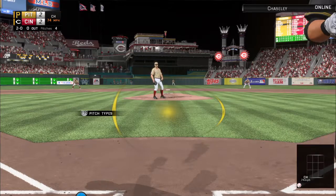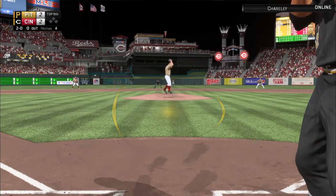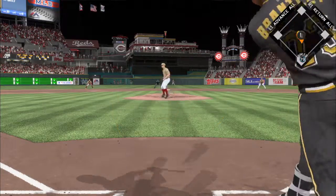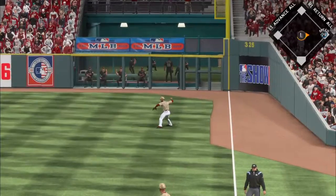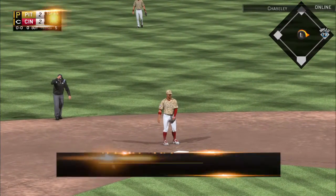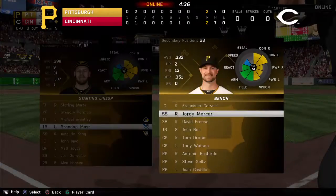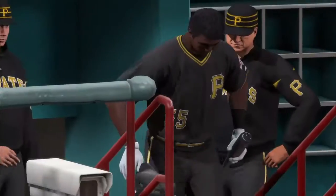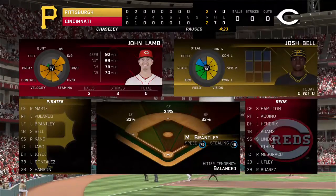And that pitch misses in the dirt, and it's 2-0 now. Grounder hit hard down the first baseline. And a sliding effort there, but that ball had eyes, and the leadoff man's on base to start the inning. Brandon Moss comes to the plate in a key spot. Go-ahead run at first with nobody out. Number 55 will come on to pinch hit now with a runner at first and nobody out.